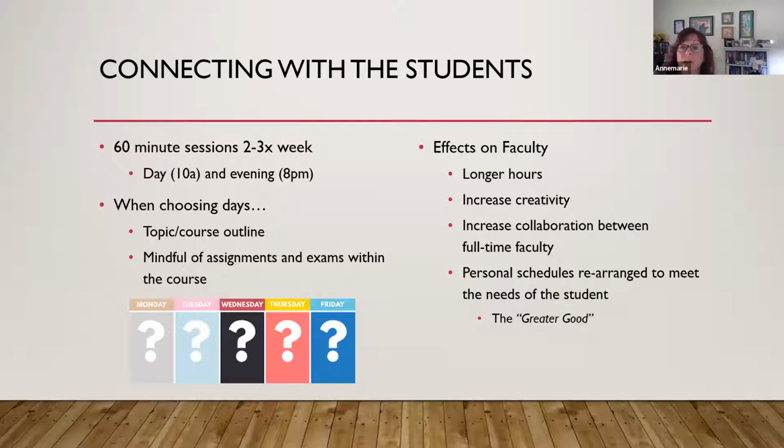And those who were working in the morning, 7 a.m. to 7 p.m., can attend the 8 p.m. evening sessions. So also, we chose different dates and times for the Zoom meetings in relation to the topics that we were doing, the course outline, assignments and exams that were coming up, in hoping to support them in their stress and anxiety that was evident at this time, to make things easier and a smoother transition for them when doing their assignments. So how did this affect faculty?